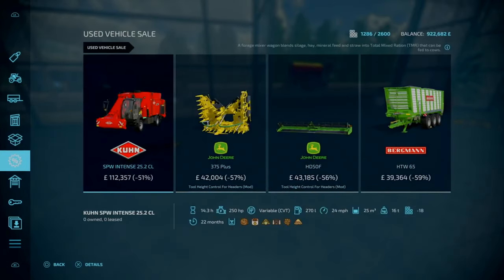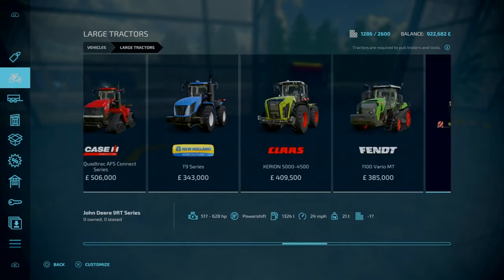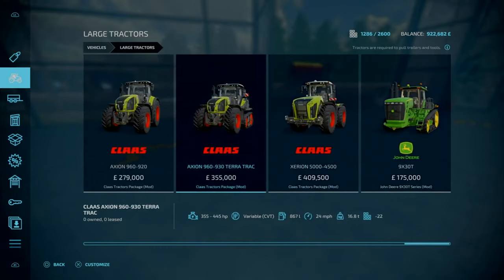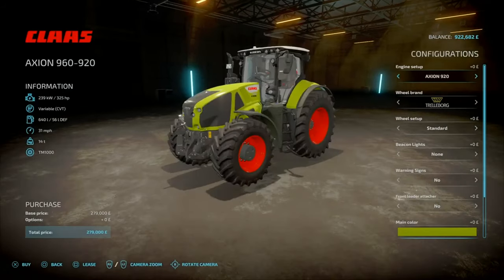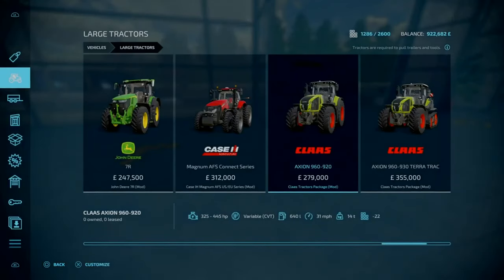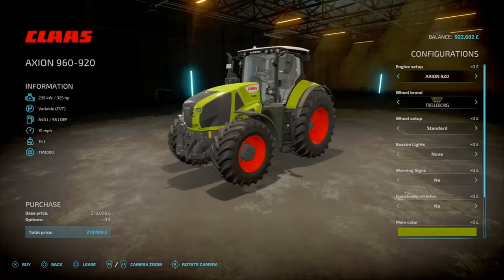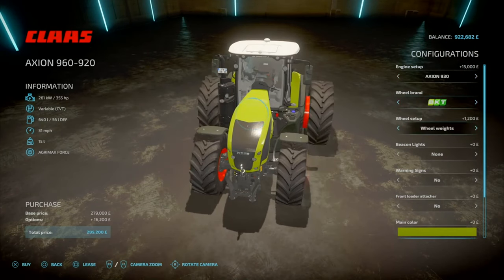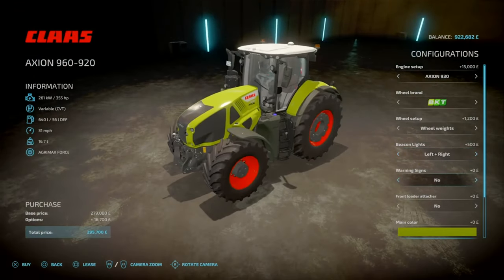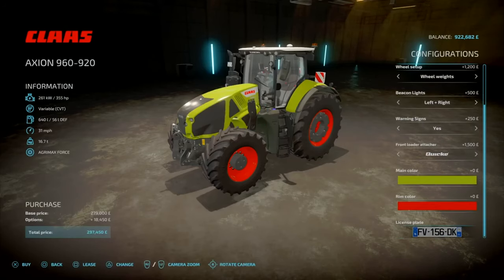Anything in the used market today? Nope, not really. Fair enough. But what we're looking at is, I think it's under large tractors. Ooh, I was gonna go with that one, but ooh, make over the cloth instead. 289 for 388. You know what? I'm gonna go with these. Go wheel weights, beacons. Nah, I won't change anything like that.